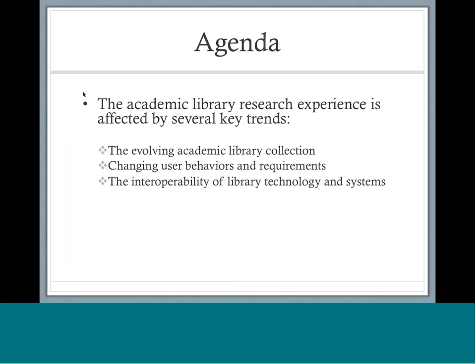The academic library research experience is getting affected and is being changed by a number of different trends or environmental factors, what I would call them. One is the evolving library itself and the changes that are taking place with respect to the collection. Second is how we track changing user behavior and user needs or requirements, and we'll put that in the context of our user research and some actual programs that we've done to try to measure the research process as people go through their academic career.